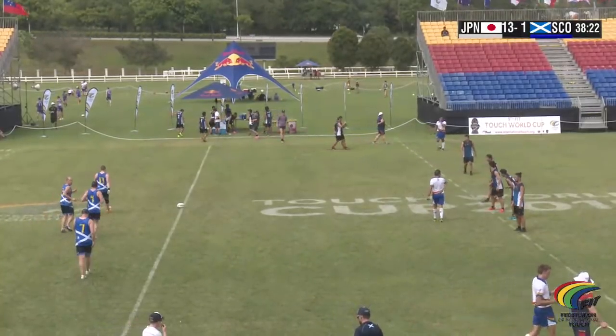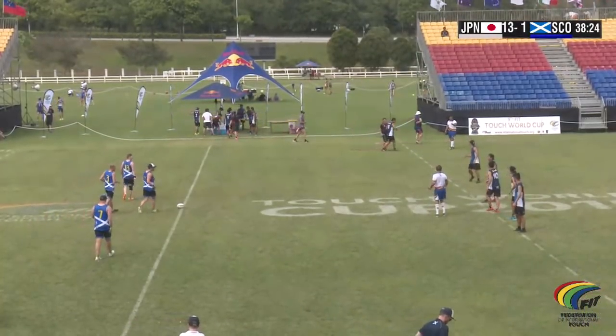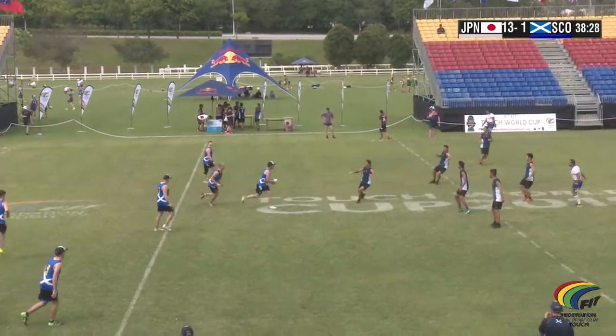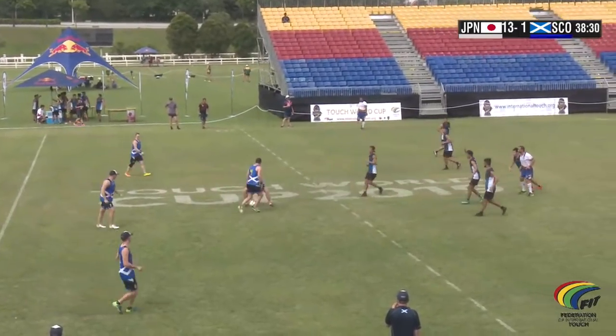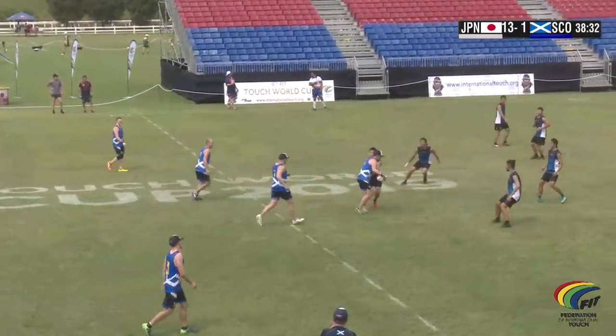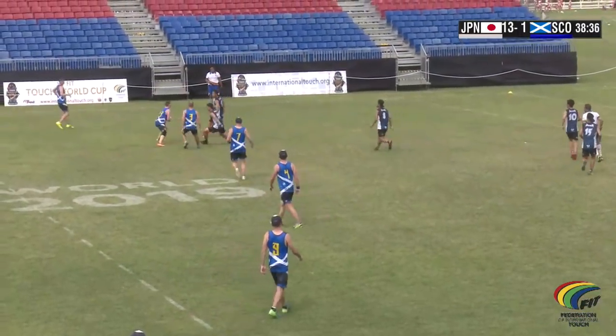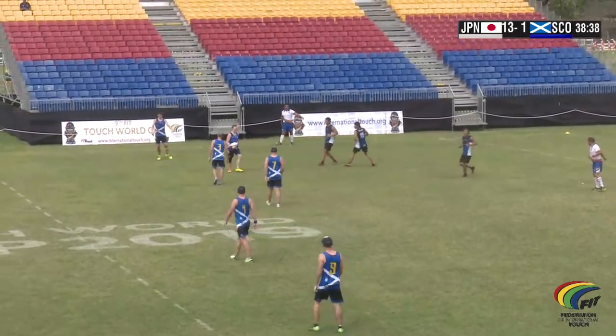Yeah, absolutely. You really feel sorry for the Scots. They're constantly on the back foot, and Japan are making them go left and right. But again, we've made mention of it a couple of times, that crisp ball straight from half with a nice running motion on from the support players. They're coming onto the ball at speed, and they're finishing off just beautifully, Japan.